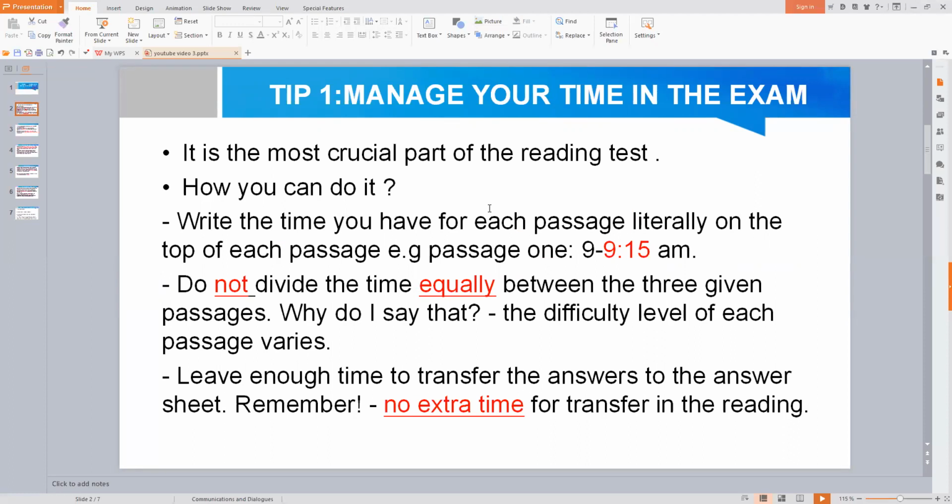So what does that mean? I'll explain. Reading passage 1 is the easiest. Then the difficulty increases a bit in passage 2, and passage 3 is the most difficult. So it makes sense, now you know, right? It makes sense to give more time to passage 3 than to passage 1. So in my exam, I gave 15 minutes to passage 1, because I know that's the easiest.